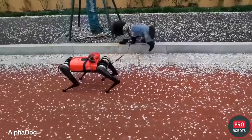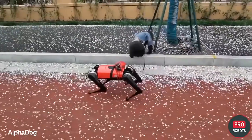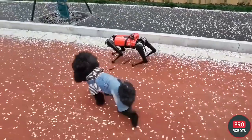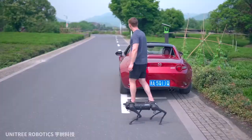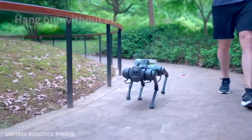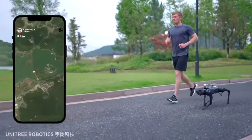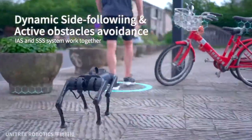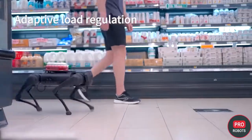But much cheaper robots are rapidly emerging, like this one which can use AI to patrol a home or park, or even act as a guide dog for a blind person. Unitree Robotics aims to create robot dogs as affordable as phones. Currently, its cheapest version is $2,700. It can follow you, avoid obstacles, carry things, and run at 10 miles an hour.